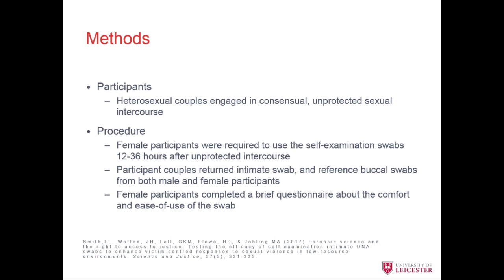The procedure was that following intercourse, between 12 and 36 hours after unprotected intercourse, the female participants were asked to use a prototype of a self-examination swab. Participant couples returned those intimate swabs and a reference buccal swab, or cheek swab, from both the male and female participants. And the female participants also completed a brief questionnaire about how easy it was to use the self-examination swab, how easy it was to follow the instructions, and how comfortable it was using the swab.